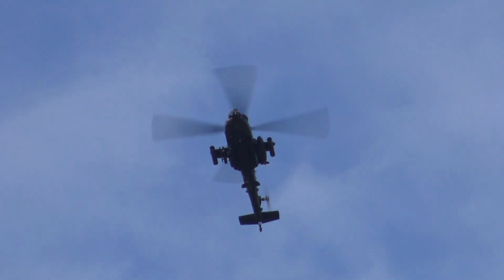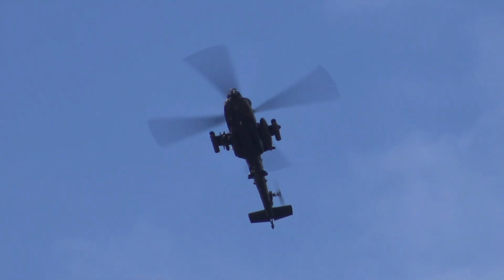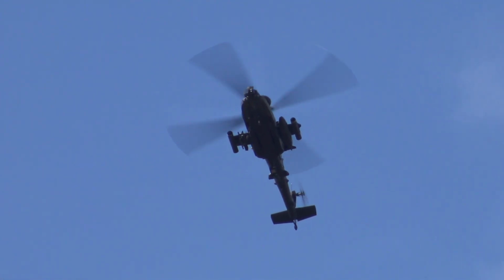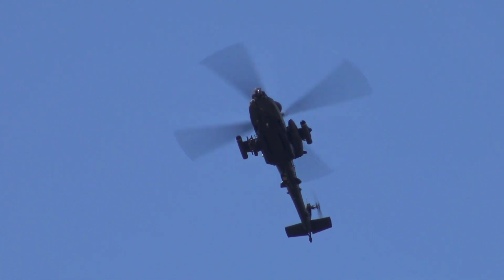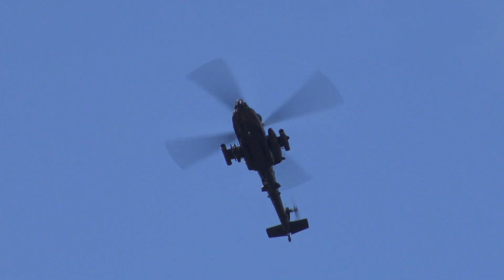Establishing now in the high hover at 800 feet, you can see the Apache's powerful hover performance. Tim will initiate a dive with the cyclic stick to 80 degrees nose down before rolling through 90 degrees whilst on motoring.